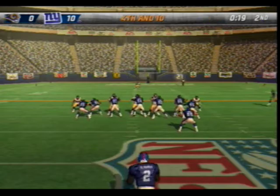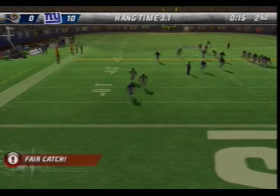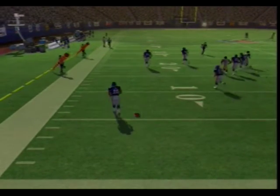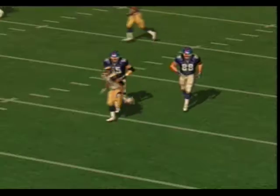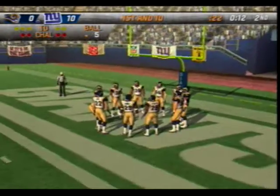Harris is ready to pump this one away. Anderson into return. Won't take a chance trying to return this one. Great coverage by the kicking team as they downed it at the 5-yard line. Yeah, they did a heck of a job of getting down there and setting up their defense with great field position.